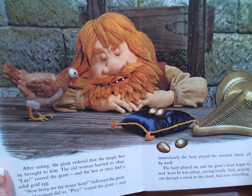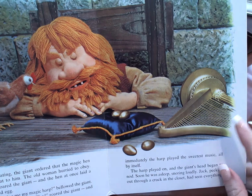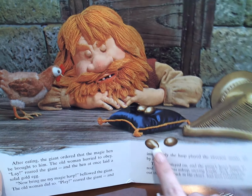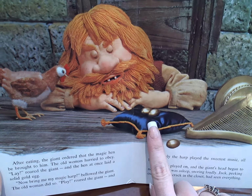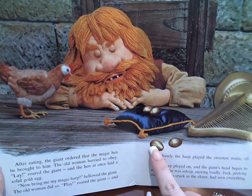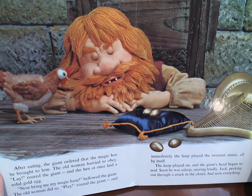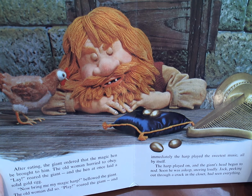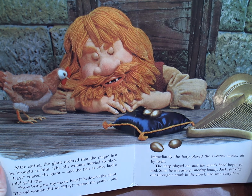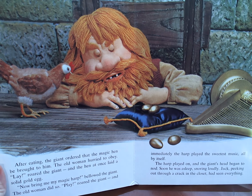And I liked this too because you get to see the gold harp and the golden eggs on the pillow and the little chicken. And another memory about golden eggs. Another thing that I bet people watching this, maybe not my age, maybe a little younger, may not remember.